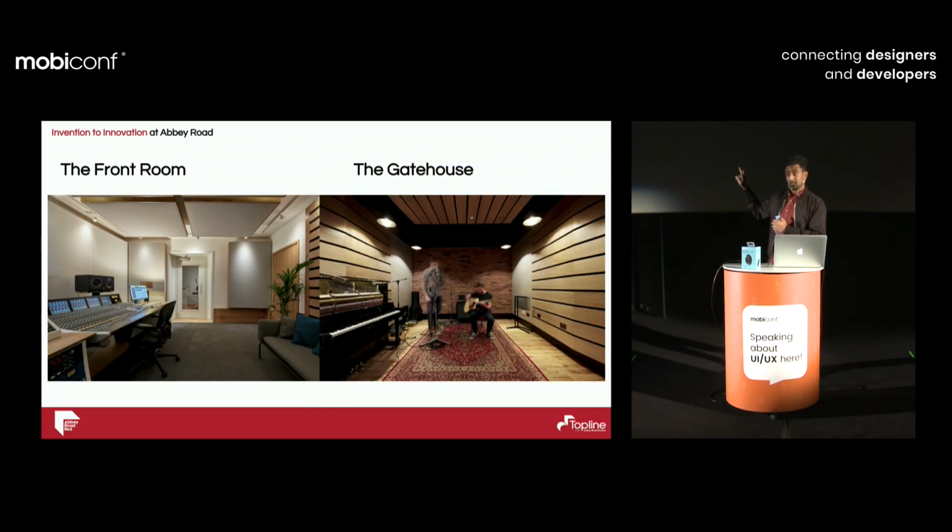More recently, and this ties in with some of the user-driven stuff, we opened 2 new studios. Still, you know, SSL Duality desk over there on the left, same outboard equipment you can get in the other studios, same recording equipment. The difference being it's much more accessible now.